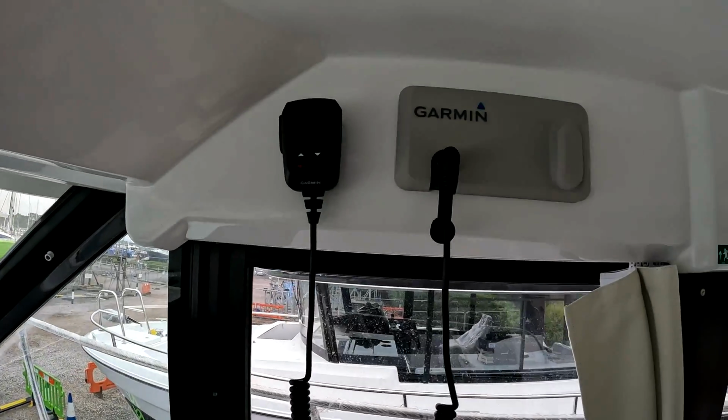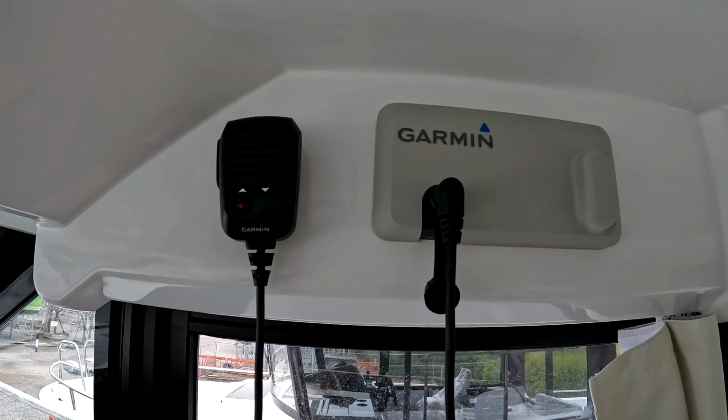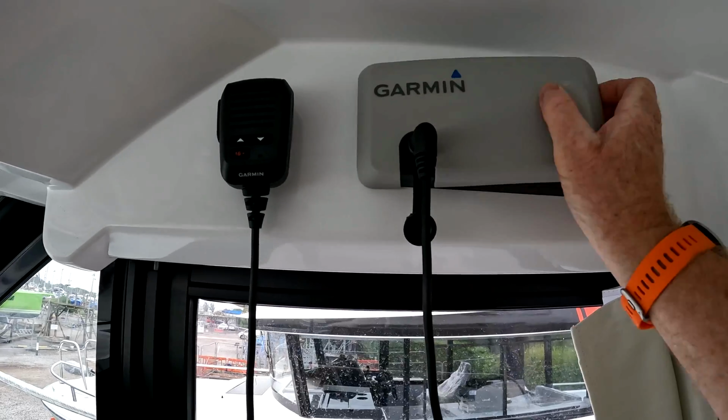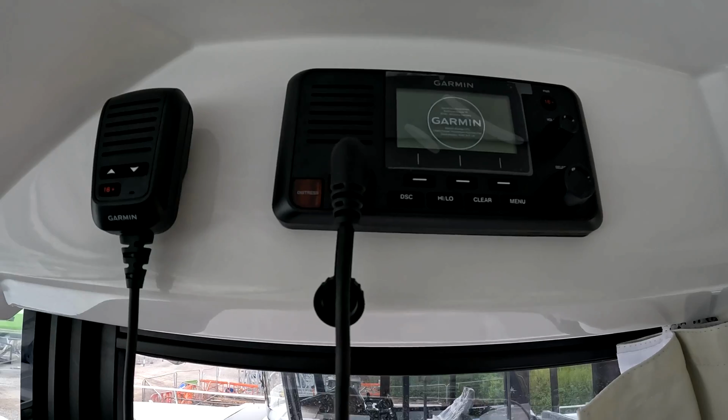And of course, hiding up there, we saw the box in the little storage area underneath, didn't we? There's your Garmin, which will be a 215 Garmin there, VHF radio.